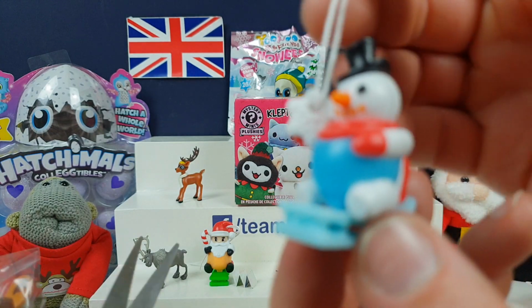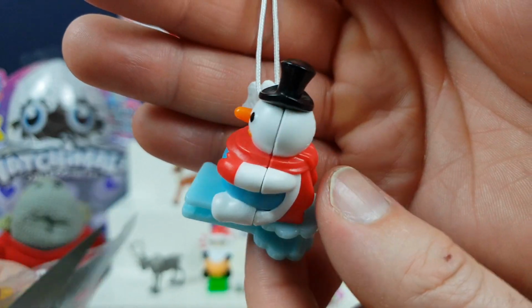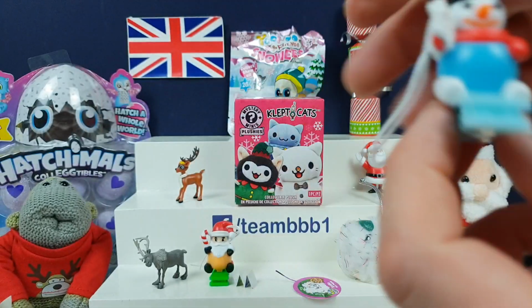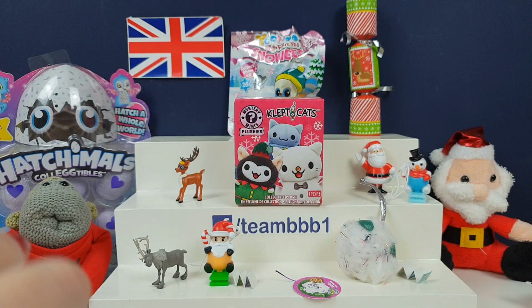So his tummy will glow as well, won't it? Yeah. So we're going to have to put him on our tree this year. Yeah, definitely. Or on the present. Or should we not show our son these ones and put him on his present? Yeah. He won't know. Until he watches the video. Yeah, really. They will.